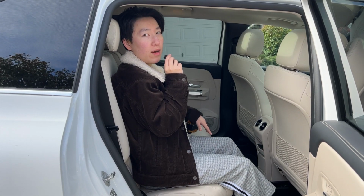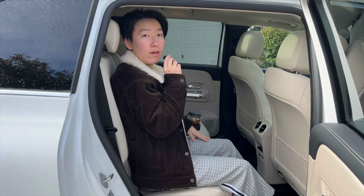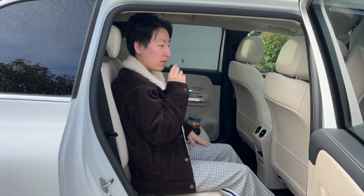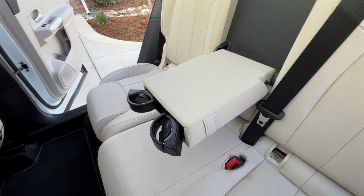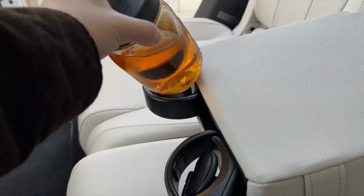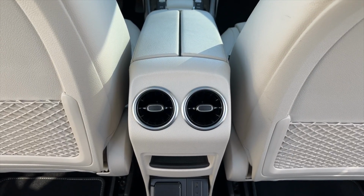And of course, you do have a lot of headroom. I'm short, but this car has really tall ceilings, so you're gonna be fine. And you have standard backseat armrests and cup holders, even though they look a little flimsy. But at least it extends nicely. You also have standard rear air vents.